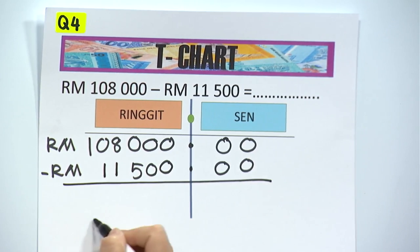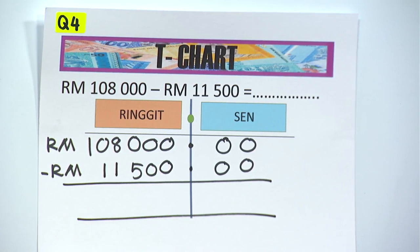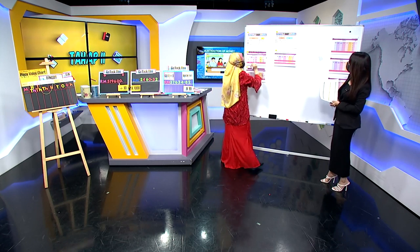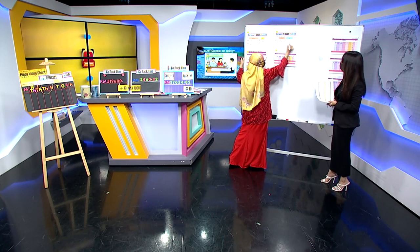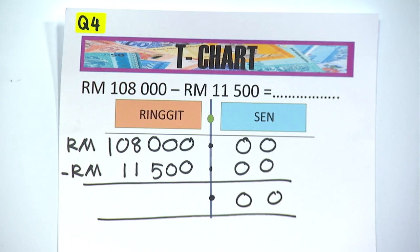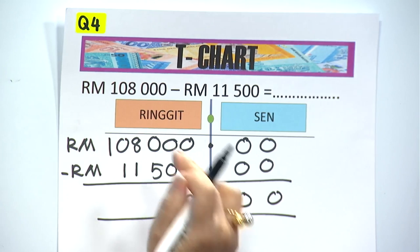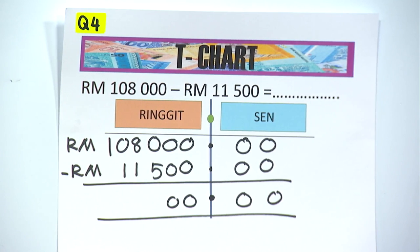Can you solve? All right, pupils, as usual, let's do it together. Teacher, cent is, of course, 00. And don't forget the decimal point. Minus 00. Zero minus five. How do you solve that? Teacher, enlighten us.